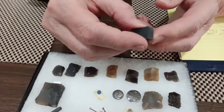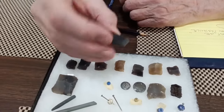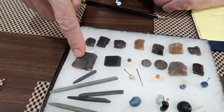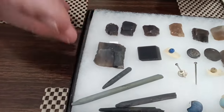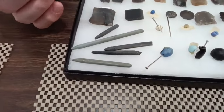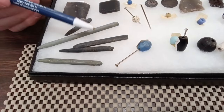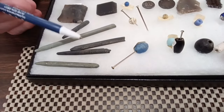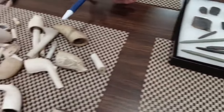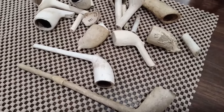This is pure flint, similar to what comes out of the British Isles. This is what it looks like before they start using it in their flintlocks. This is a very, very old flint that was in one of the earliest flintlocks. And along with historic artifacts are the slate pencils that are indicative of the 1800s into the very earliest of the 1900s. And then over here, we have clay pipes. That's a lot of years of walking that you're looking at right there.